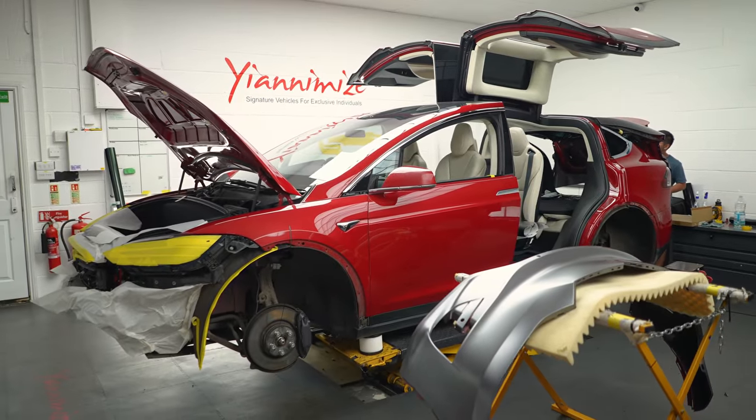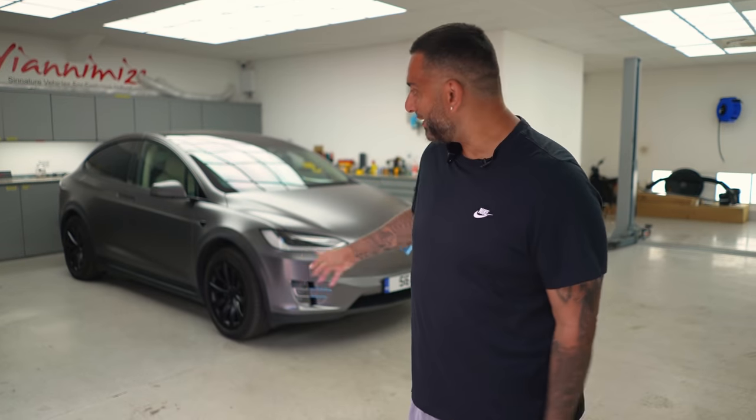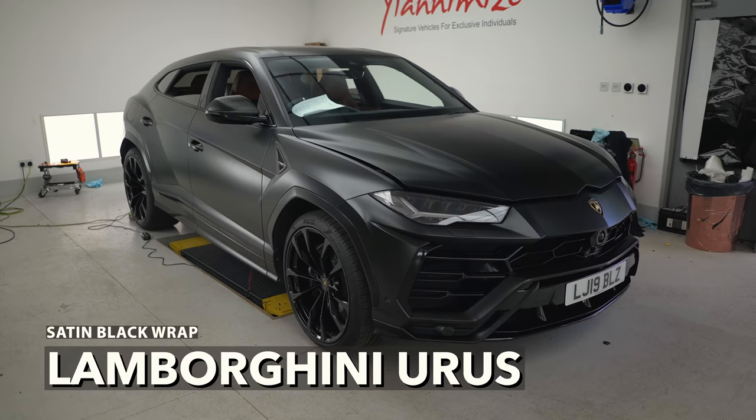It's a totally different car. Ray, throw up on the screen when it looked red, because you would never believe that is the same car. That looks the money now. Looks fantastic. Lamborghini Urus here.